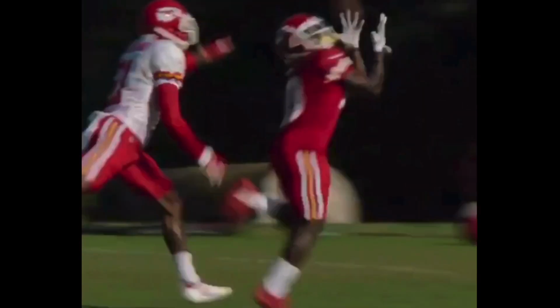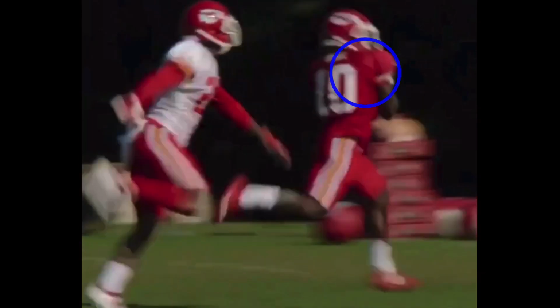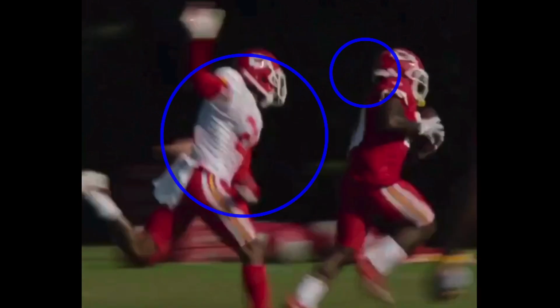And again, look at these late hands. Look how late he's showing his hands. Let that thing drop right in there. Doesn't let this DB make a play on his hands. That's a great job by Tyreek Hill working this fade.